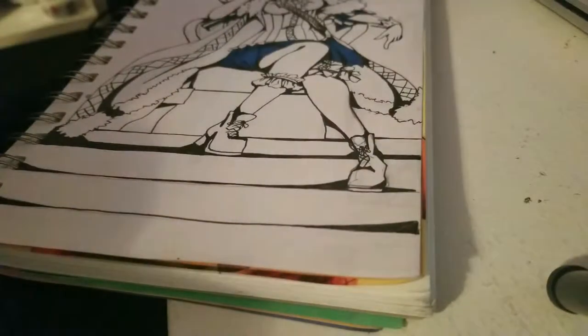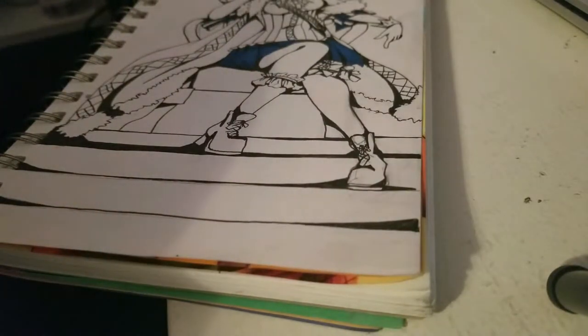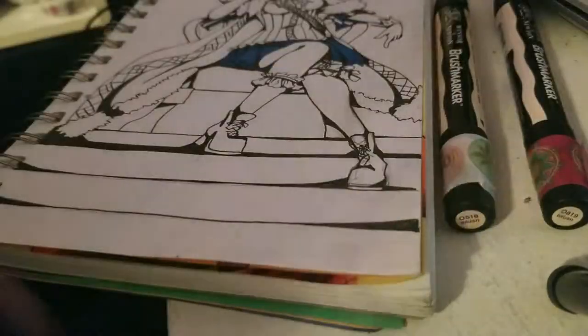I copy art. Now, it's not what you're thinking. I don't trace. I don't look at references and directly copy them. If you've seen my art recently, it's been a lot of copies. I have draw this in your style, which is literally taking someone else's art, putting it in your own style. You're taking someone else's thing and then drawing it.